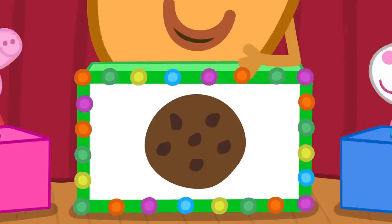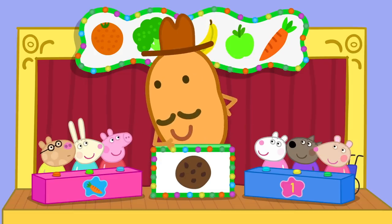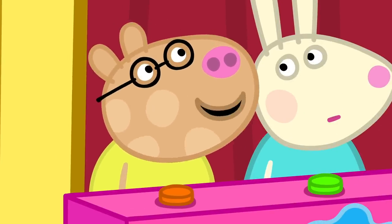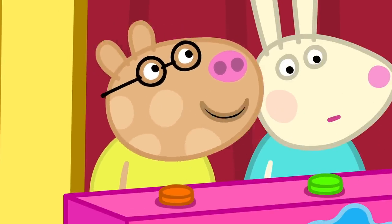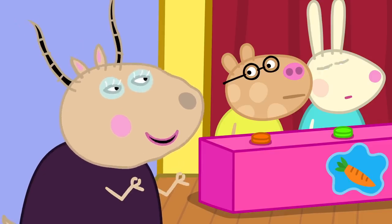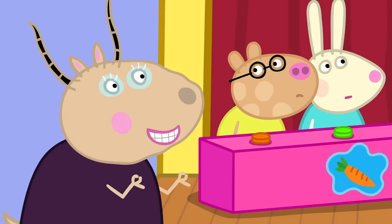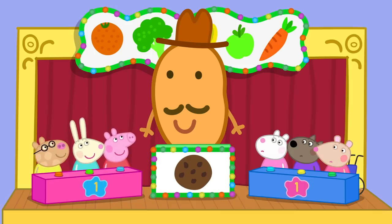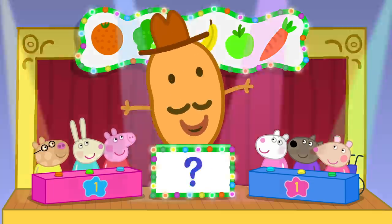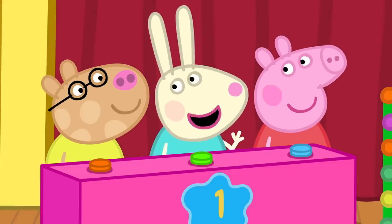A chocolate biscuit is a fruit. Yes or no? Yes, it's a fruit. My daddy eats five chocolate biscuits every day. Have another guess, Pedro. Is a chocolate biscuit a fruit? No. That's right. Hooray! And now, the fruit or vegetable questions. Fruit or vegetable? I hope he asks about carrots.